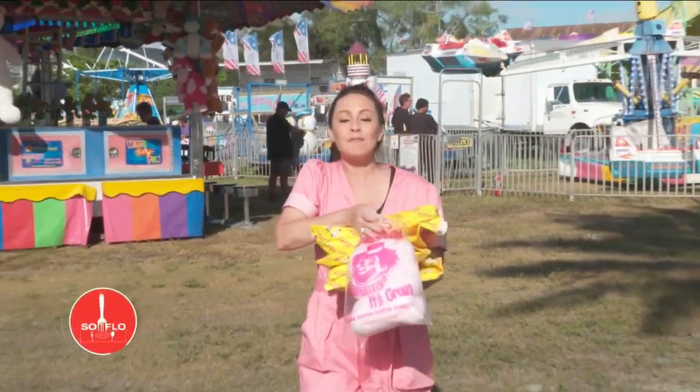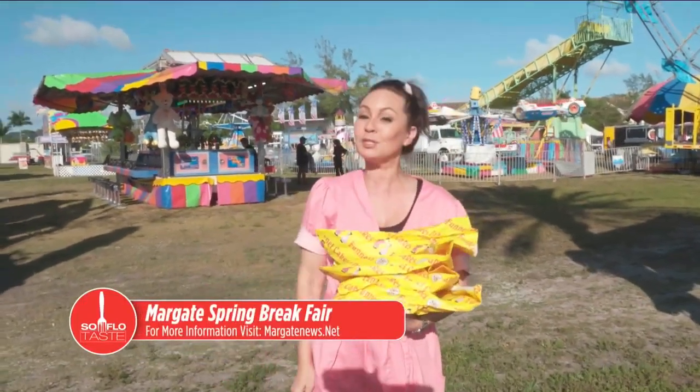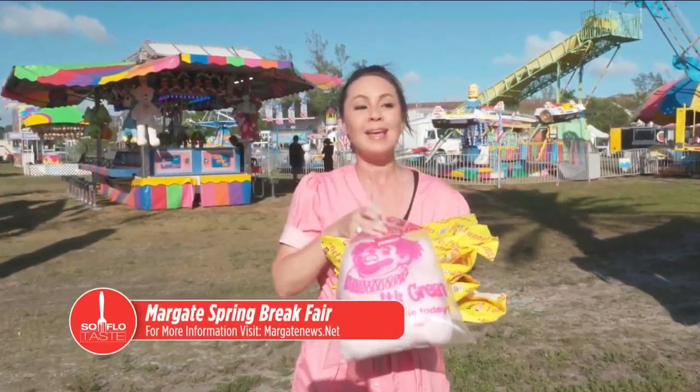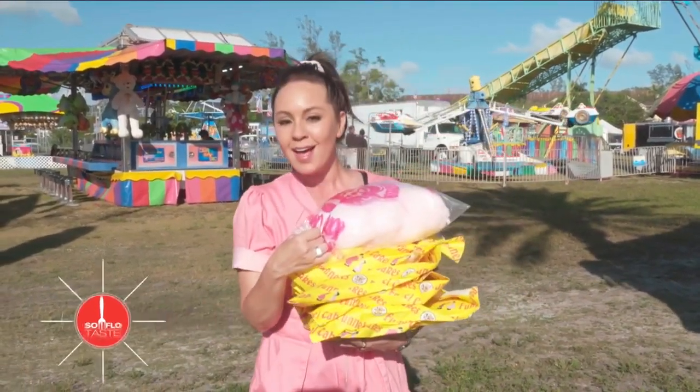What a fun and food-tastic day at the fair. I powered through, but I had to get some to go. So if you're a foodie like me, head out to the Margate Spring Break Fair and enjoy a taste of the sweet life.